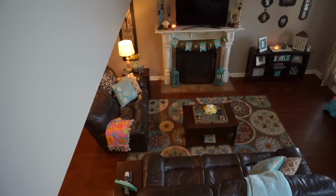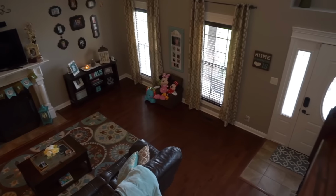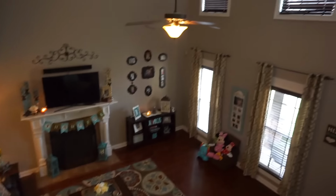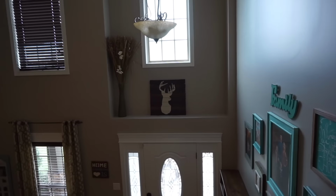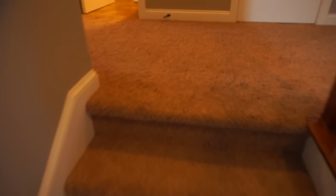Anyways, and I'll show you the view from up here. This is my favorite part of the house. I love looking down here when it's clean. Oh, and I have that shelf there too. I'd never really done much with it, so it's just that. And then three more steps, and I will show you our family room first.